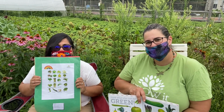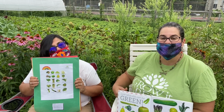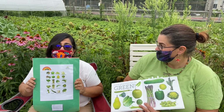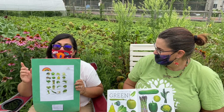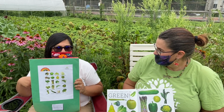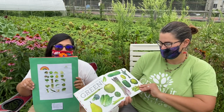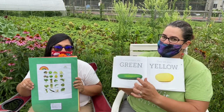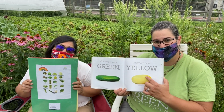When I eat green foods, they're actually helping my teeth, they're helping my bones, and they're helping my belly with my digestion. Cuando comemos cosas verdes como lechuga y cualquier verde que encuentres en tu refri, ayudan a los dientes y a la digestión. Es muy importante. Very important, very important. Oh, there they are. Cucumbers are green. But they can also be yellow.